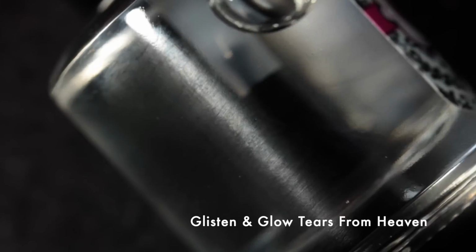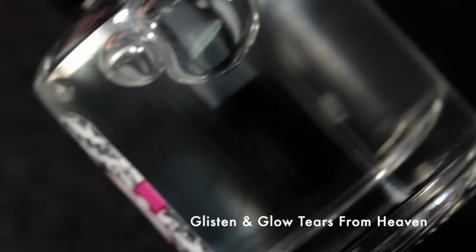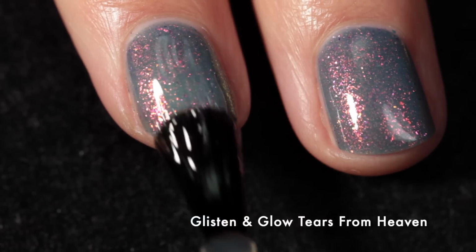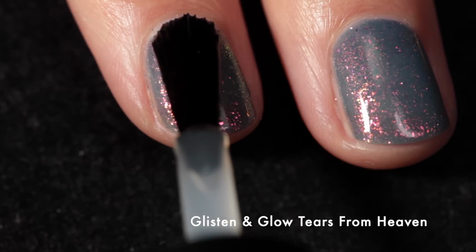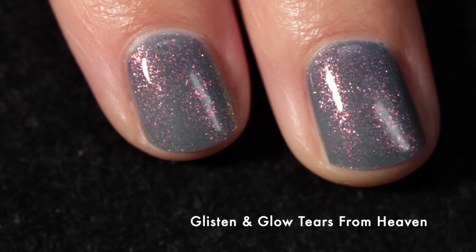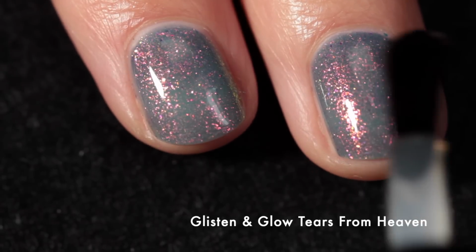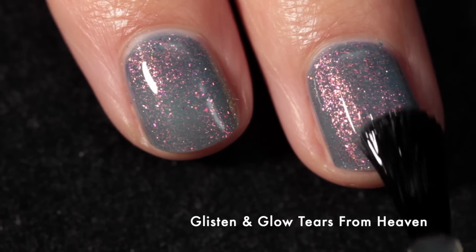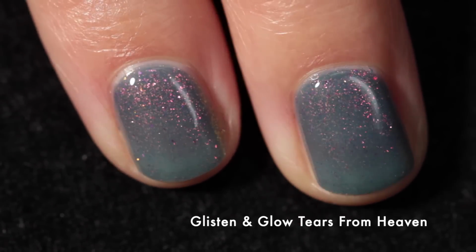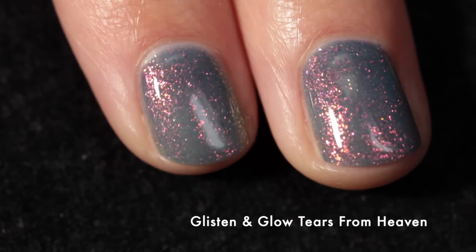So this one, I found it to be opaque in 2 coats, and the other polish Glisten Glow is offering is their top coat, which is in close second with Cuticula. I honestly love this top coat so much. It does a great job of smoothing things out, providing a really glossy finish, and allowing your polish to last a really long time.